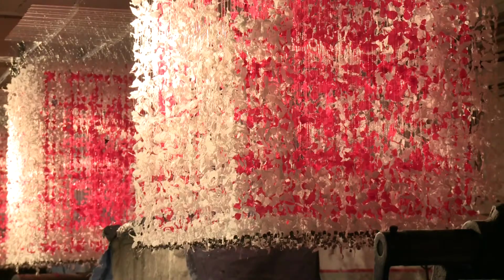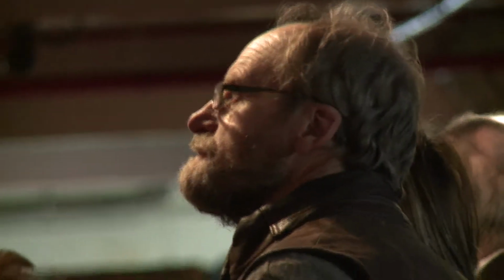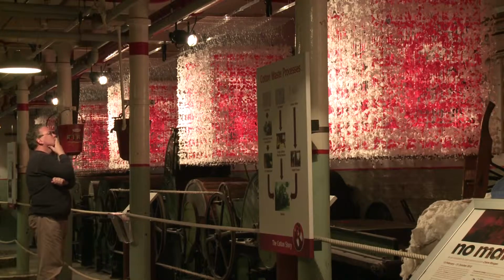I think it's great in that it's not too prescriptive. People can interpret it in different ways and see a certain beauty in it as well. It actually adds to the interpretation of the space. So you can see this wonderful piece of artwork, you start to think about what it's about. So really interesting piece of work.